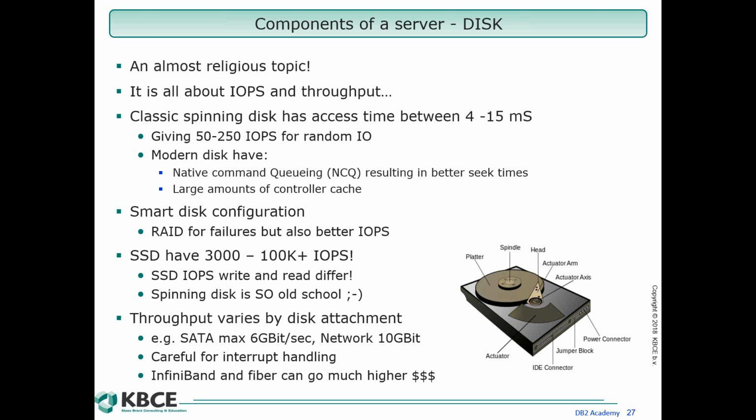A classic disk is a spinning disk, which is very old already, and they can go very, very fast, like up to 15,000 RPM. That means you have an arm which moves, that has to seek to the right position, and depending on a whole lot of things, you can have an access time between 4 and 15 milliseconds. That means you can have a number of IOs per second between 50 and 250 for random IO.